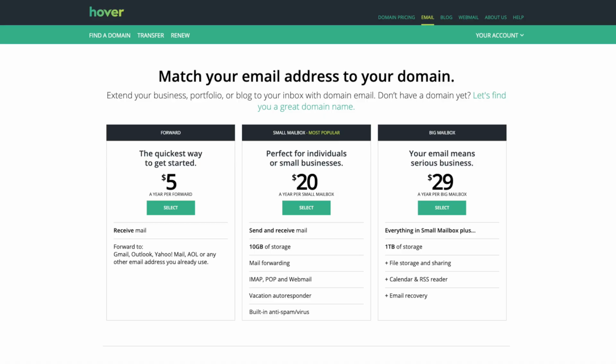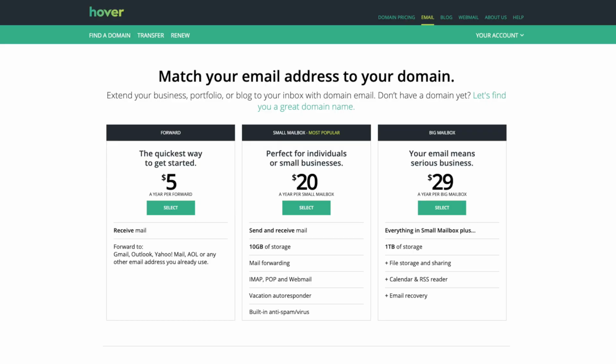So it's definitely not only easy to use, it gives you everything that you need, and I think it's a very fair price. And also, if you're looking for an easy way to set up email at your own domain, Hover's got several different options. The first option is $5 a year, and that allows you to just forward your email address at your own domain to an existing email address you have. So if you have like a Gmail account, it'll just forward to a Gmail account. And then for either $20 a year or $29 a year, you can actually get your fully hosted email with hover.com.